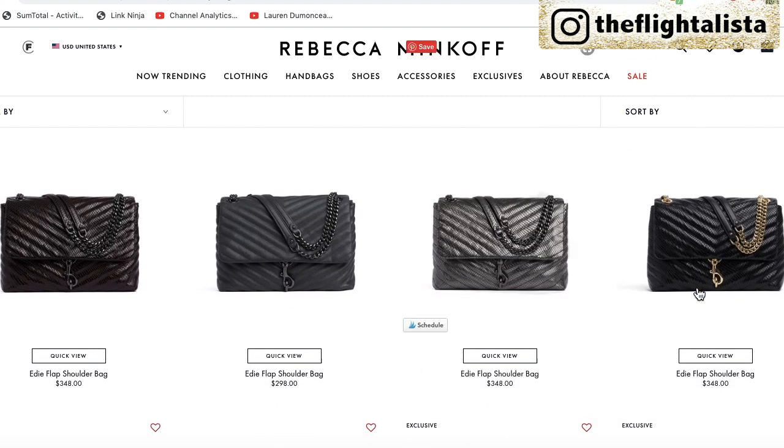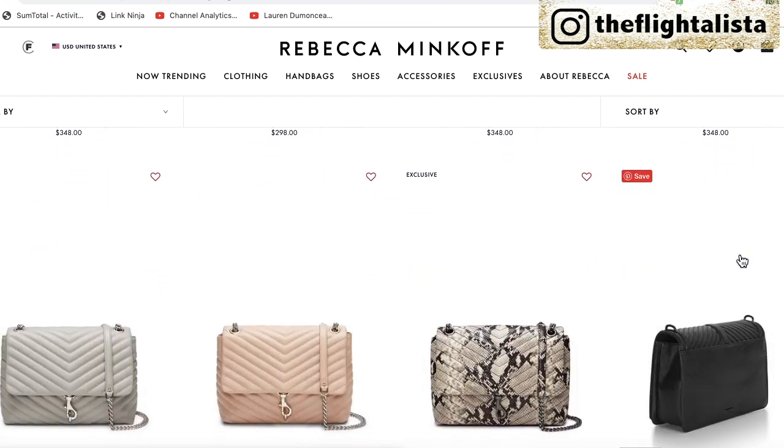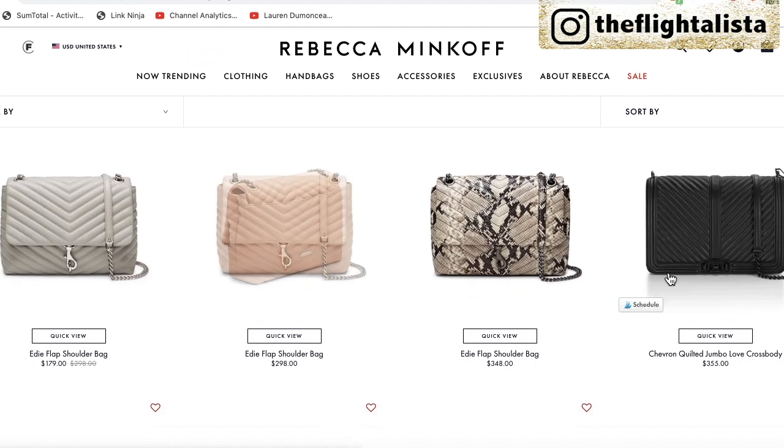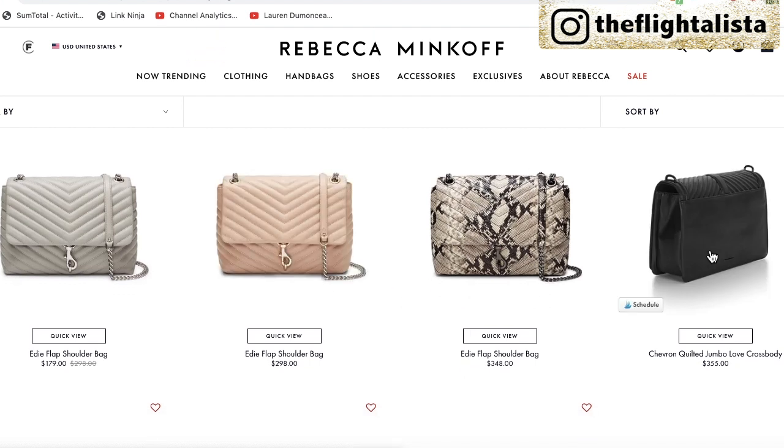I have this bag right here, the Chevron Quilted Jumbo Love Crossbody. So it's $355. Mine's in a quilted diamond pattern, kind of very similar to a Chanel. It's the old season version. And I got that bag on sale, and I always receive a lot of compliments on it.